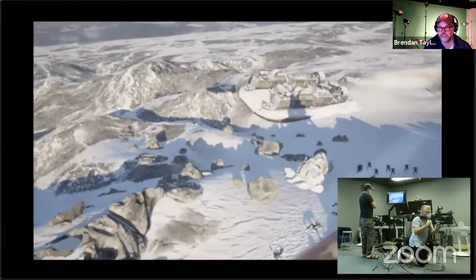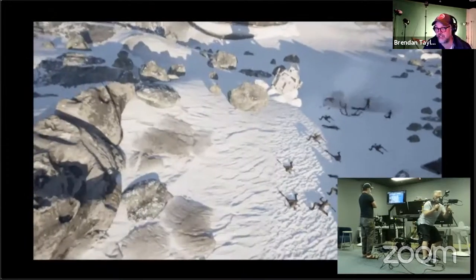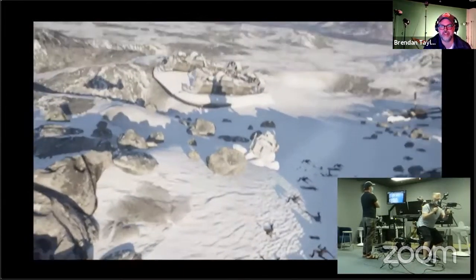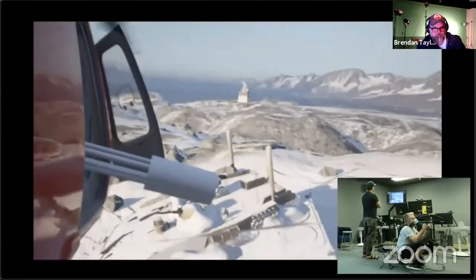It's front lit. I'm sorry, Jeremy. We could have changed that. We could have just easily moved the sun around. So we just did that and a couple little effects, and the helicopter lands and everything.